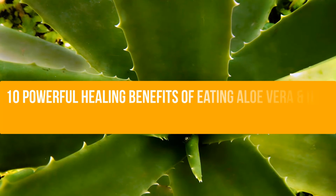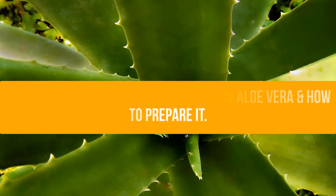10 powerful healing benefits of eating aloe vera, and how to prepare it.